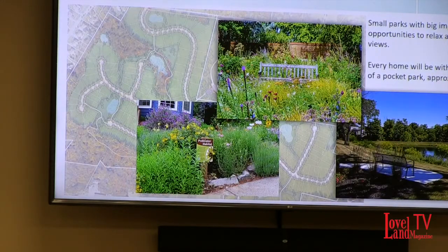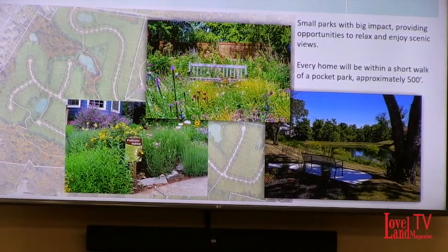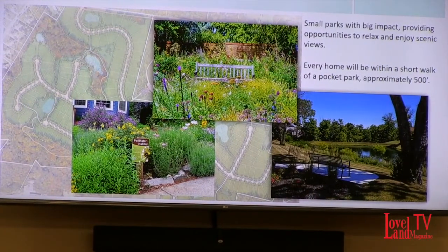Scattered around the community, we plan on designing several pocket parks. We have a goal that every home is going to be within a short, probably about 500 foot walk of one of these pocket parks. And so it's simply a place, maybe just a bench and a garden, just a place where people can relax and enjoy the scenery.